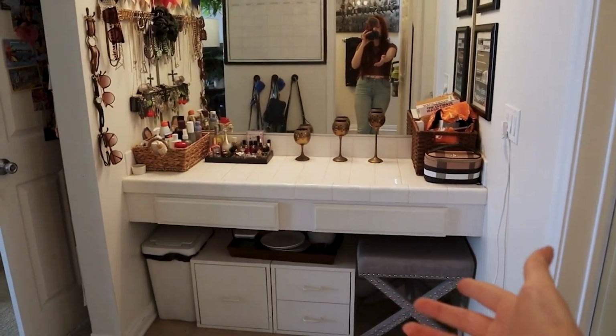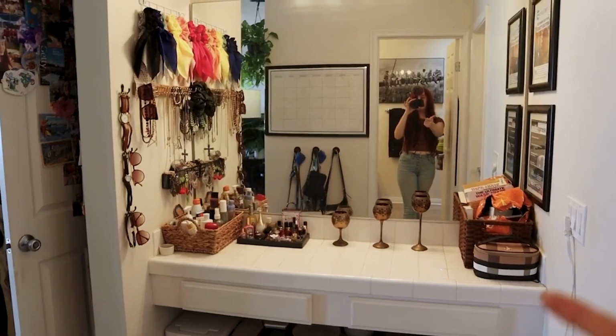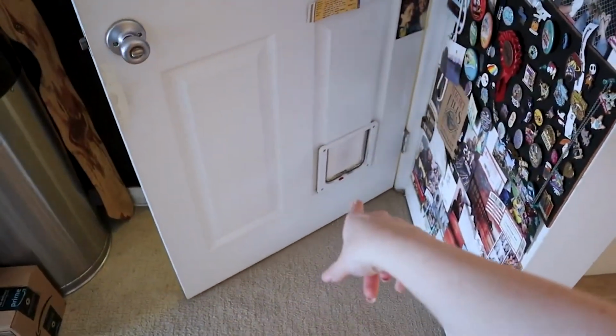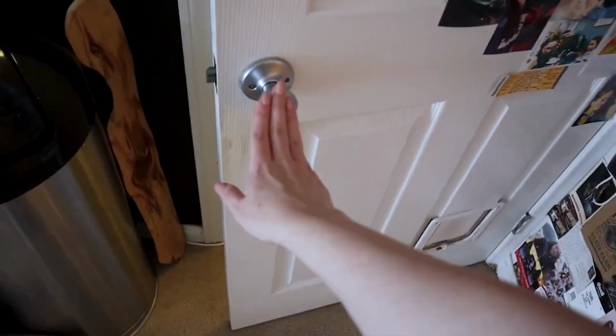Obviously, my stuff can come back, but there's not going to be a vanity and there's not going to be a mirror right here, which I'll explain in a moment. But either way, over here I store my hair ties. Behind my door, I also have a cat door attached, inside of my door, so my cat can go to her litter box from the room, and that's so convenient.